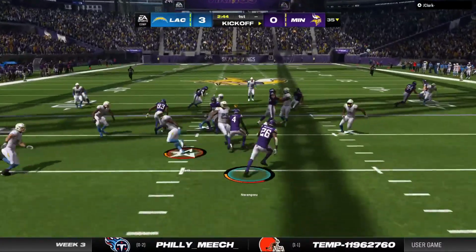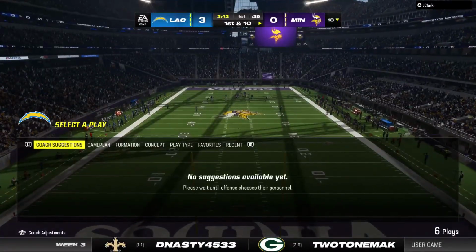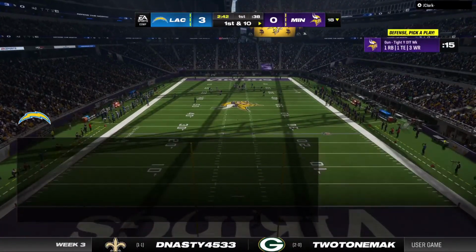Kene Nwangwu now out of his end zone. And no alley to be found. The coverage was solid, and he's dropped at the 18.